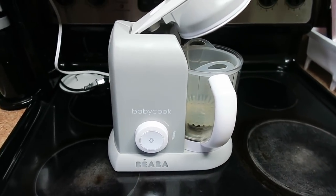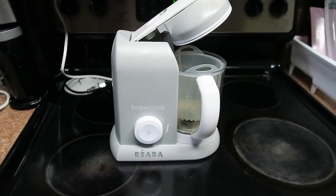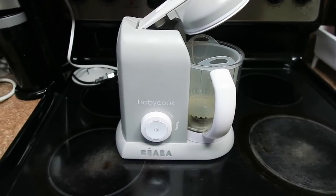So today we're going to show you guys sweet potato and apple turkey, as well as blueberry apple.